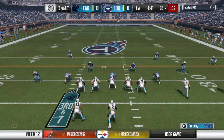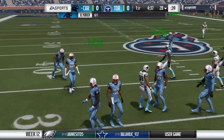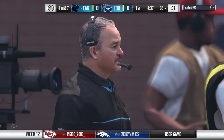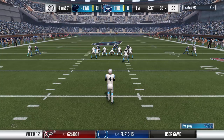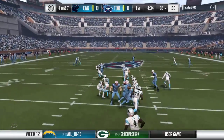Out of the gun, they'll look to throw. And that is incomplete. Kamar Aiken, the intended receiver. And that brings up 4th down. And you really can't pin that one on the quarterback, Charles. The O-line, they've got to protect better. And they know it. That's their meal ticket. They want to take care of the big guy behind them. In this case, they let him down.